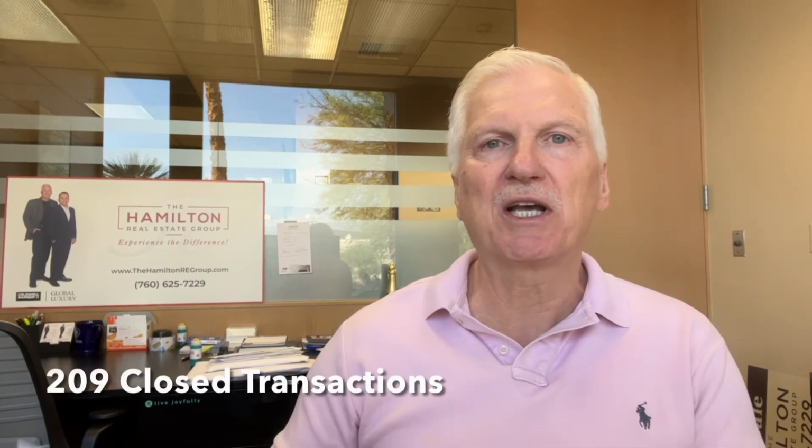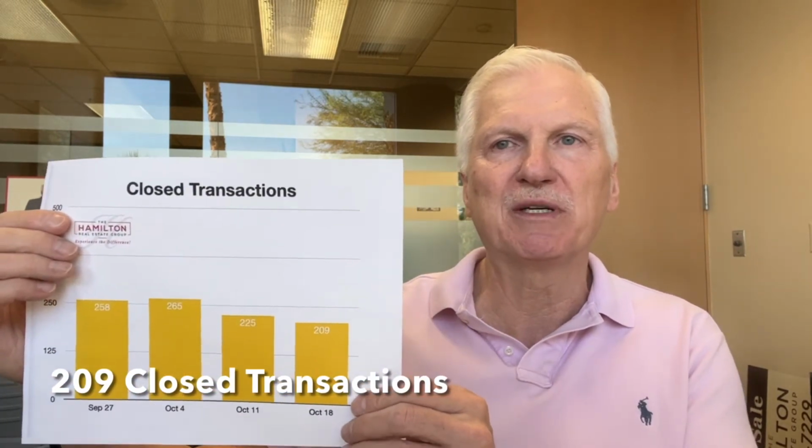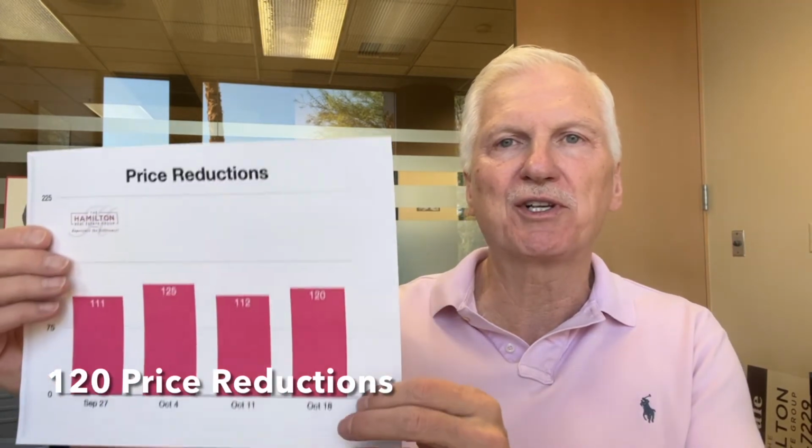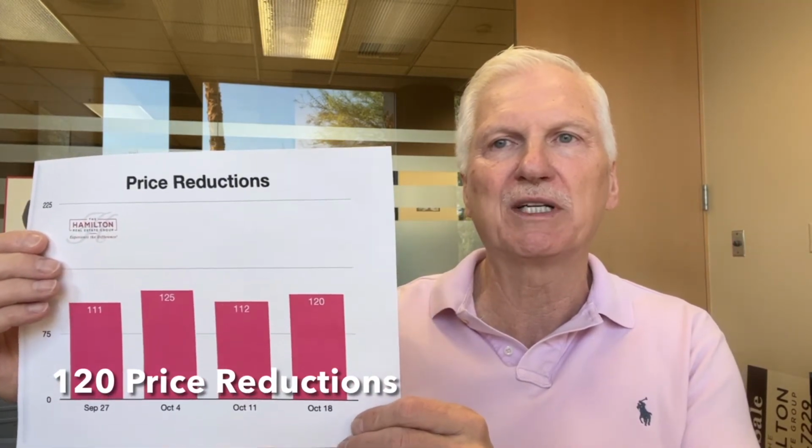Our closed transactions were down 7.1% to 209. Again, those closed transactions have been in that low to mid 200 range, and they tend to just trail the new escrow activity by about 4 to 6 weeks. So nothing unusual there. When we're looking at price reductions, they were up 7.1% to 120.